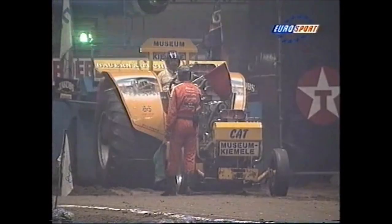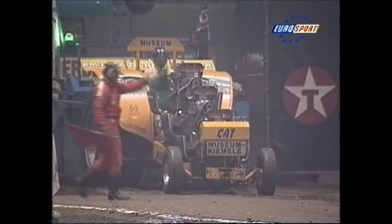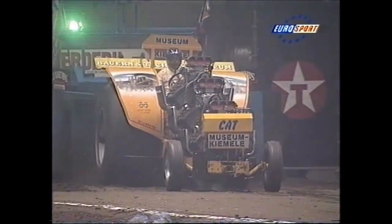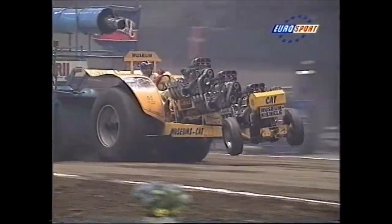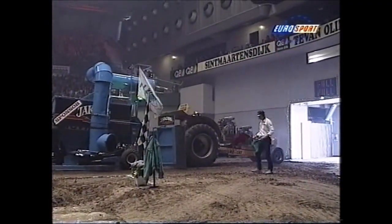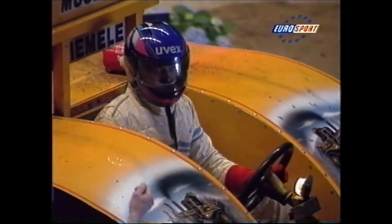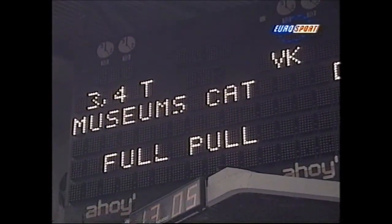Right, this is the final competitor in this class, Richard Holtz with Museum's Cat from Germany. Still only 2 in the pull-off, but Cat was 4th in the European Championships, and his 3 RS engines should be good enough to challenge the others. See what he can do. Certainly a good start. Midway correction. And Museum's Cat is over the 65-meter mark to make it a 3-way pull-off. So full pull to Museum's Cat, which is one of 2 mighty modifieds owned by Eugen Kiemüller from near Stuttgart.